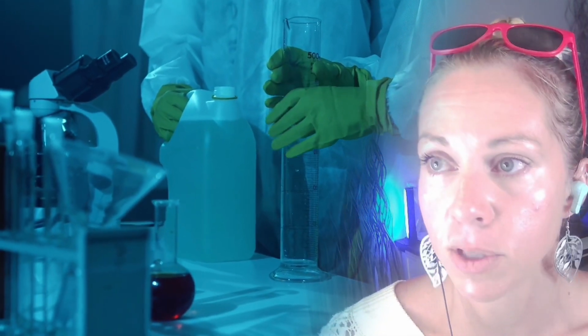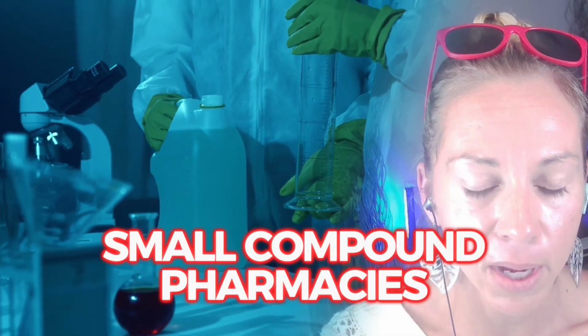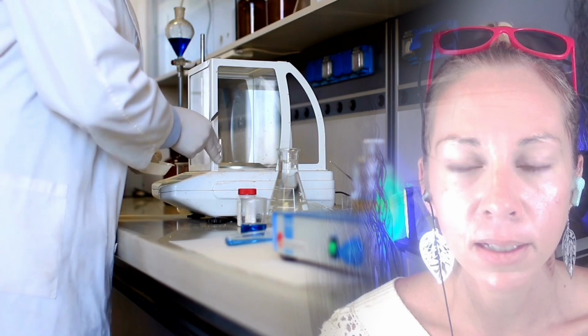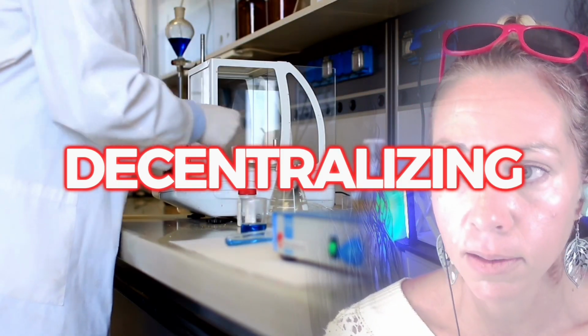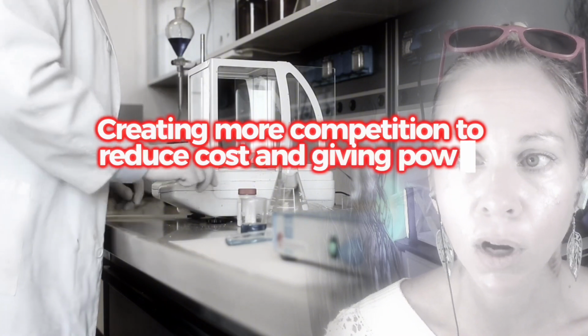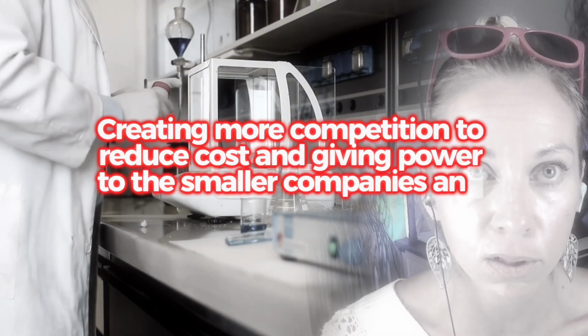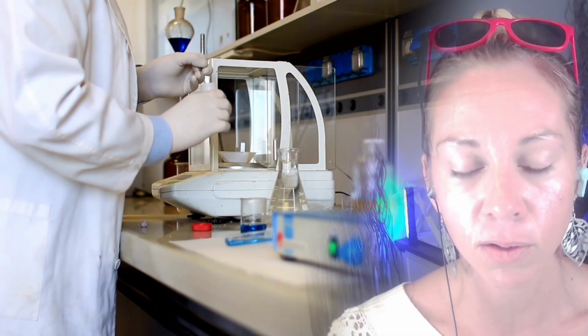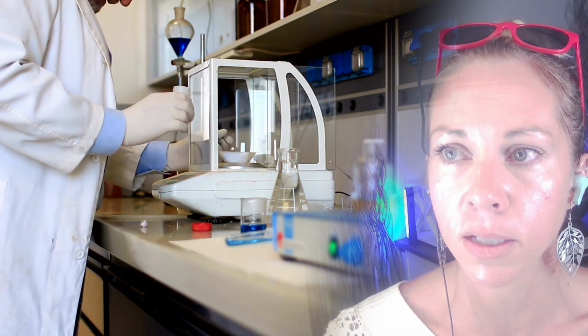So I'm not a pharmacist, I don't know anything about the chemistry, but I always wonder about the small compound pharmacies. I'm more of a person that likes the idea of decentralizing things and creating more competition to reduce costs and giving power to the smaller companies and to the individuals. And one way to do that is decentralizing. So right now we have a very centralized system of these huge companies controlling all these drugs.